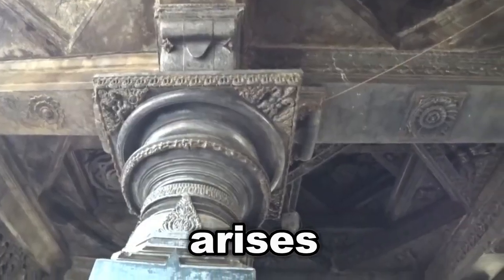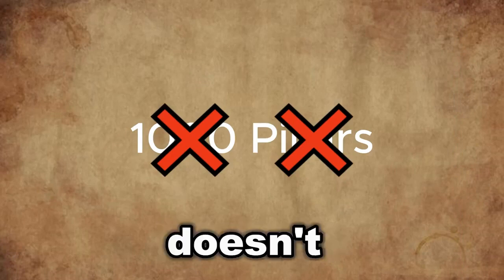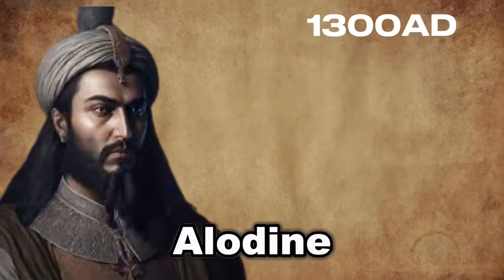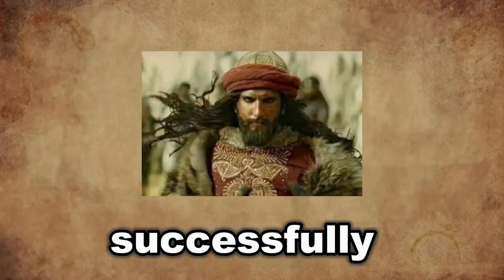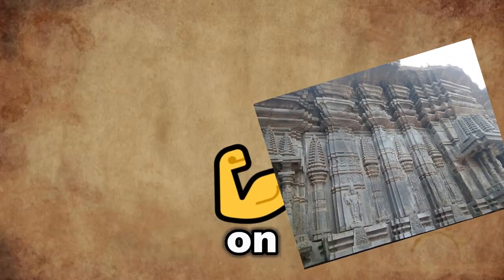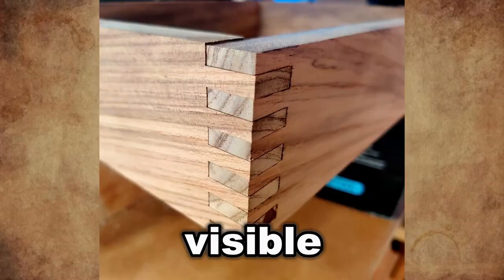Now the question arises why this temple is called the 1,000 Pillars Temple, because it doesn't have 1,000 pillars. It is called so because it's made of 1,000 stone blocks. It is said that in 1300 AD, Alauddin Khilji attempted to demolish this magnificent temple. They successfully removed many stone blocks from the ground and the ceiling, but they couldn't dismantle the blocks on the walls, because unlike modern-day stone masonry, they built the entire structure with no visible joints.